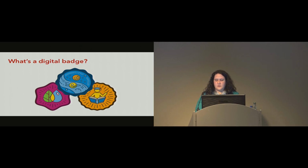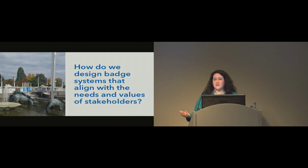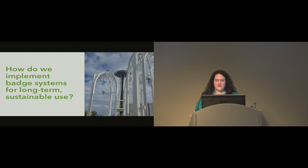In our particular case, we're looking at how we design badge systems that align with the needs and values of the stakeholder groups that we're working with. In particular, we want to look at how we develop badge systems for long-term use. How do we implement the badge system and design it in such a way that it's going to be used over a long period of time, so that when we implement it and leave, they don't just go back to what they were doing before? They don't say, oh, this system is no longer being supported, we want to go back to the way we were doing things earlier. We want to focus on this longer-term implementation and how to really incorporate the digital badge system into the day-to-day operations and the workflow of the system.